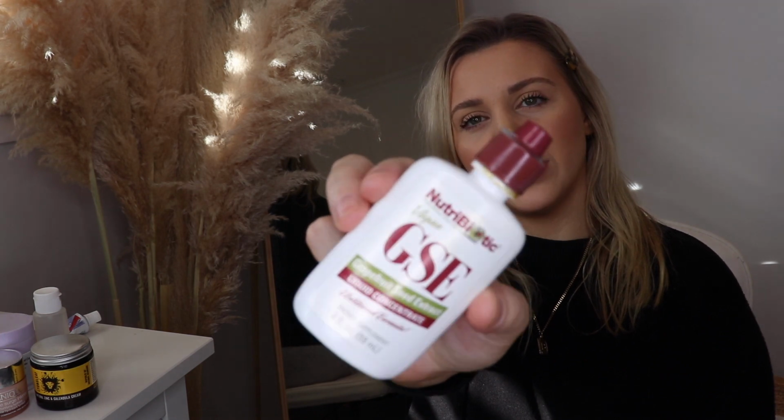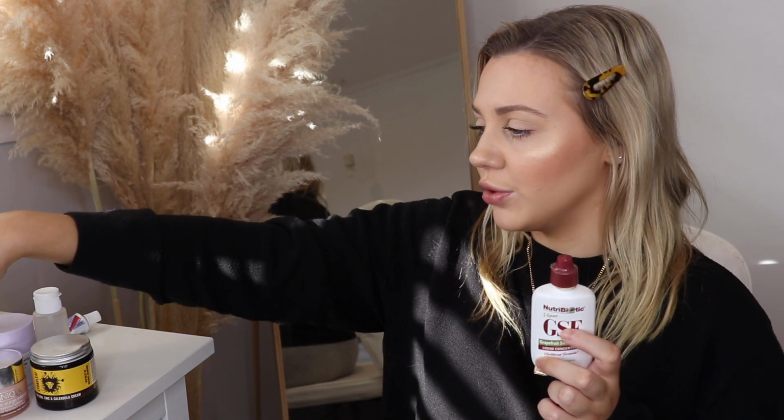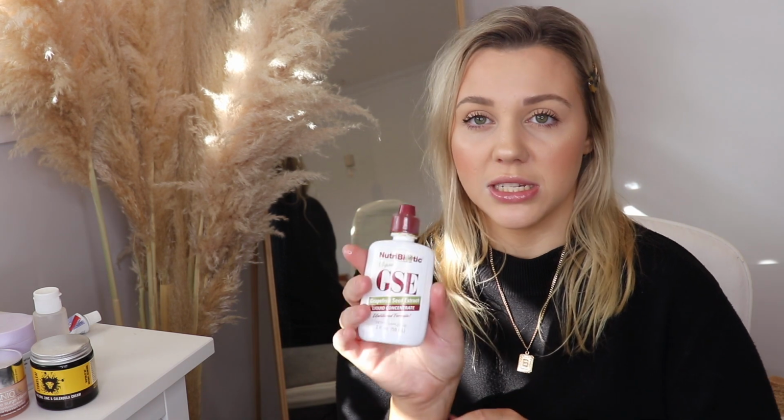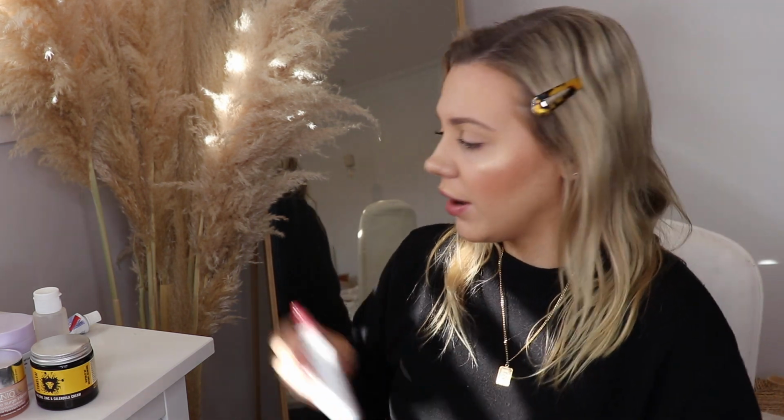What I would do with this, it tells you on the back. I'd put a couple of drops on a cotton pad and then mix it with water, and then once again dab that on the area, and this is just really soothing and hydrating. It's quite thick, like an oil but thick. It's hard to explain. If you try this you'll know, but it's really good as well, really soothing. So I would do that once a day too when I had a really bad flare up.